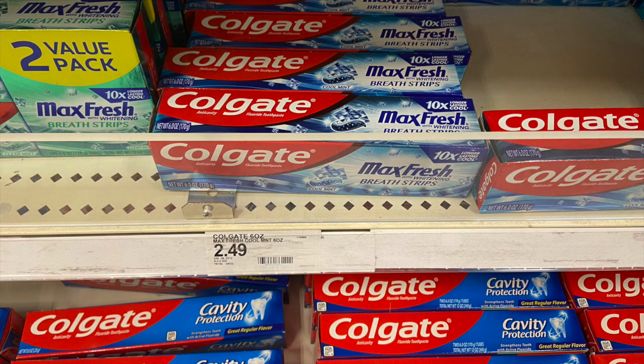So the Colgate Max Fresh is $2.49. We have a 5% off one Circle offer right now, which is taking off 12 cents. You're going to pay $2.37. Then we have a $2 manufacturer Circle offer you can load to your Target account. So literally after that coupon, you're just going to pay 37 cents for this at the register. 37 cents. That's really, really awesome.